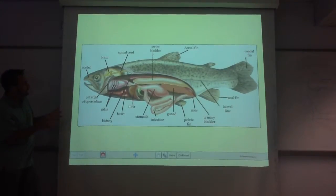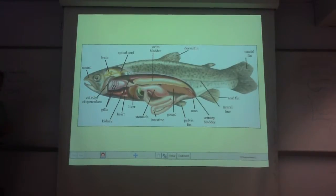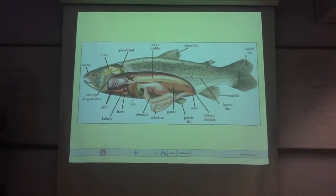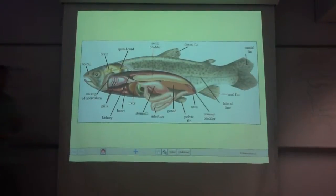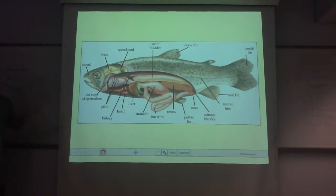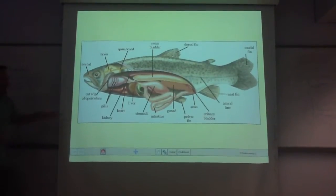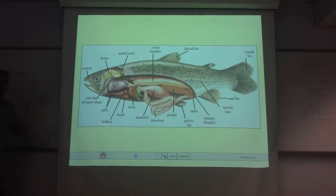The one I think I'd rather you really focus in on is this idea of a swim bladder. A swim bladder in a bony fish, believe it or not, is homologous to your lung. You use your lungs for gas exchange. Obviously, this fish uses its gills for gas exchange, right? Because it's exchanging oxygen and carbon dioxide between blood and water, not between blood and air, so it doesn't need lungs. But this swim bladder, this structure, is actually homologous to your lung.